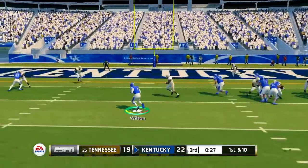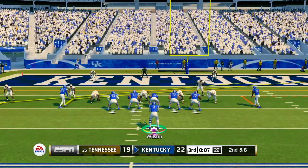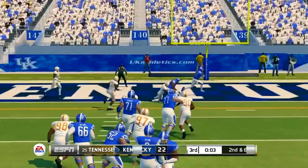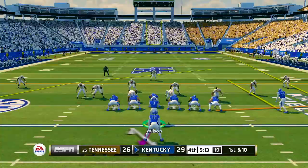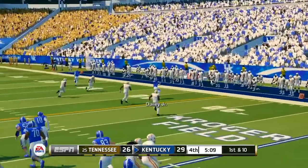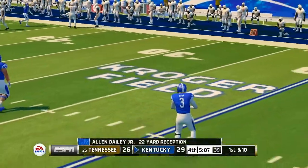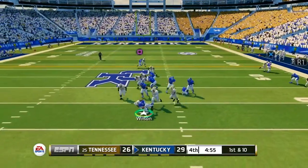Here we go with a QB read. We slide down, keeping it safe. We have our favorite play. It's the double stick. We've got 2 receivers open, and Wagner makes the catch, 9 yards into the end zone for a touchdown. So we're up 29-26 with 5 minutes to go in the 4th quarter. It's looking pretty good. We're up by 3. So we're in a good position.